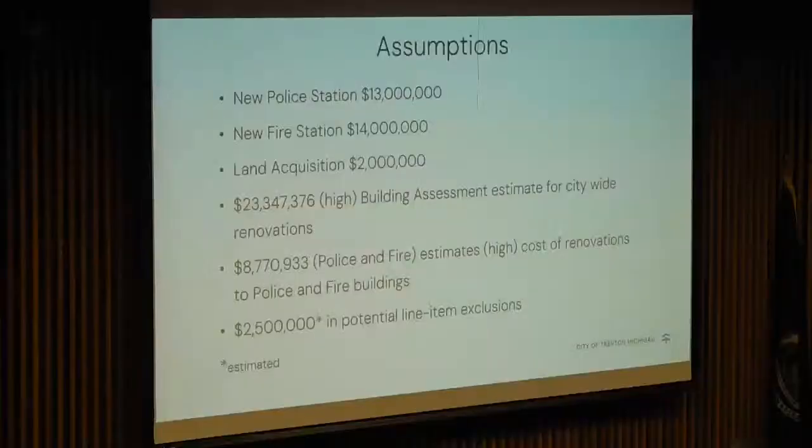All right, so for what I got left here, just to give you some assumptions. We've gone through the costing for a new build, a new police station, roughly, with all soft costs and everything rolled in for what we think would be the needs, should be about $650 a square foot, and price out at about $13 million.